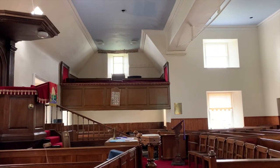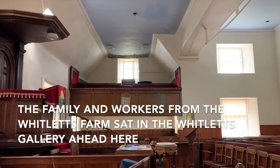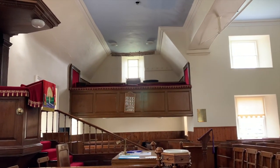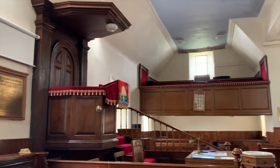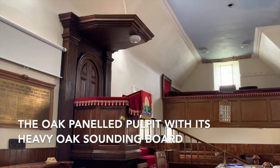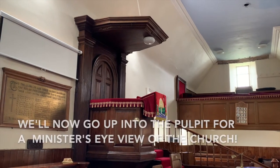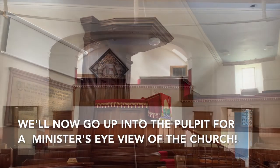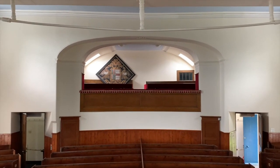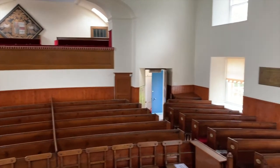Moving over to the Whitlets Gallery, this housed the household and servants of the Whitlets farm. And up there was also the access to the bell tower. Here's the old pulpit, 1767 again, oak panelled, with a heavy oak panelled sounding board above the pulpit. Looking out now from the pulpit, you can see the Auchincruive Gallery for the Oswald family. And you can see now the T-shaped structure of the church.